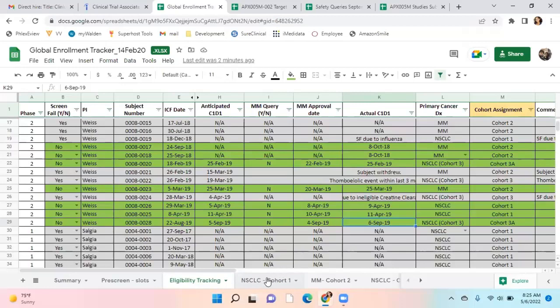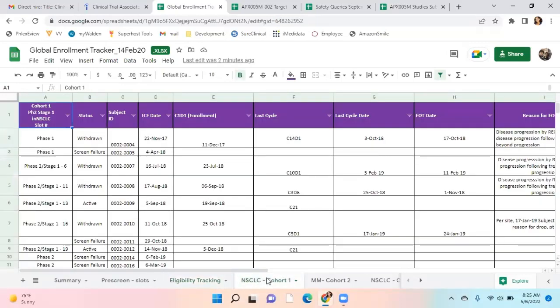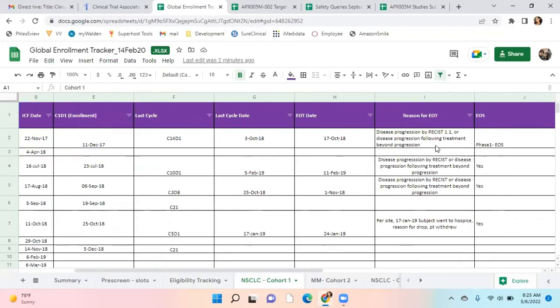And then let's go into the different details here. So this is looking at basically all the different patients. This is for a specific cohort, and what their status is, and then tracking what cycle they're at. And if there's an end of treatment date, that means they got off, or they stopped being treated. And the end of study is like they left.